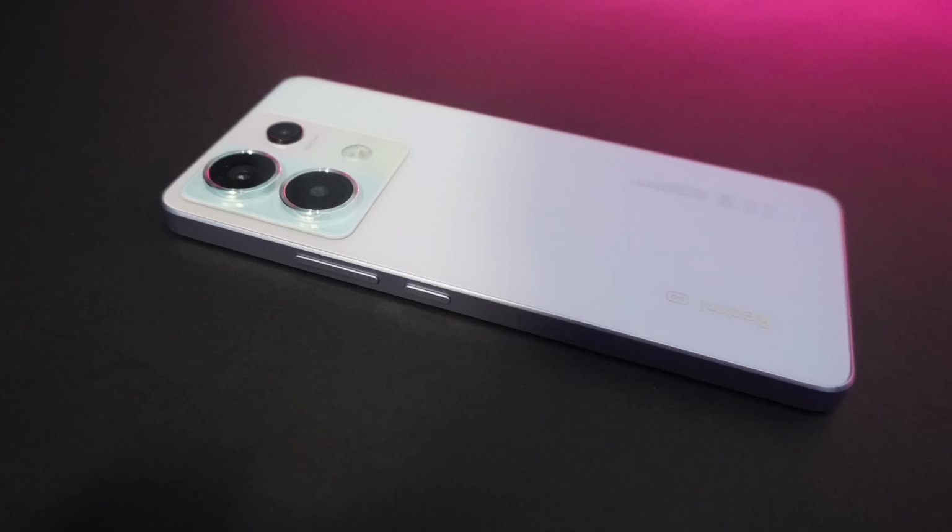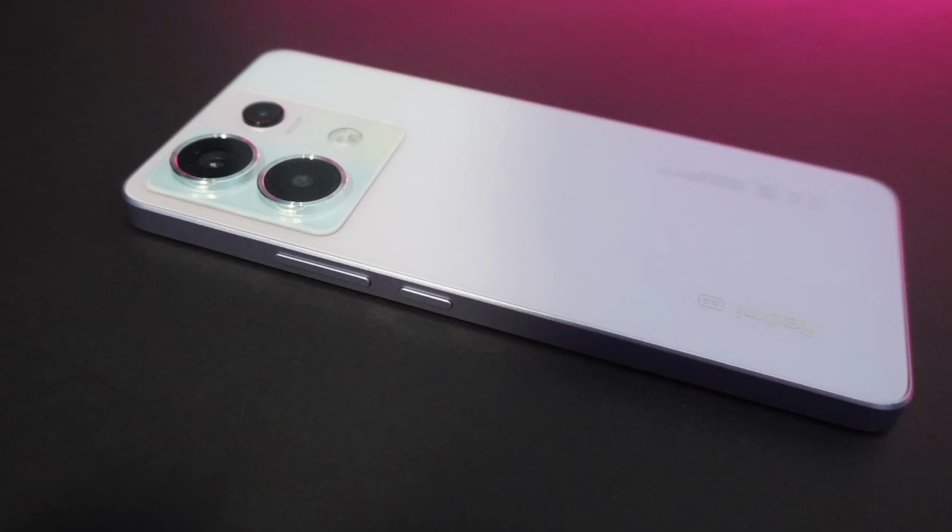So the Redmi Note 13 Pro, I think, is probably a device that you'd want to buy if you're looking for a smartphone below $500, because up to $500, this along with the Poco X6 Pro is going to be pretty difficult to beat.